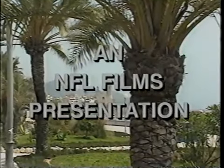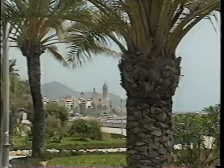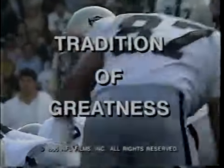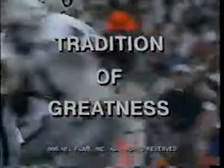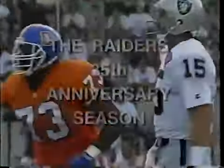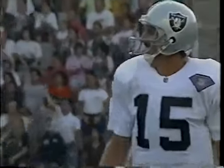In Barcelona, Spain, the Raiders, professional sports' winningest team, celebrated their historic 35th anniversary, displaying their famed and feared vertical passing game to beat division rival Denver in a preseason American Bowl.